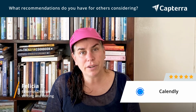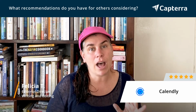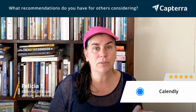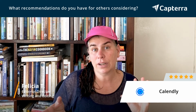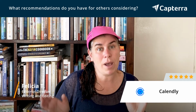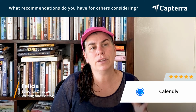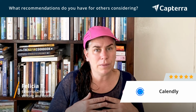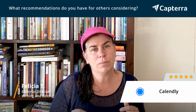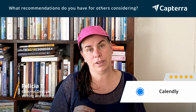If you do use the free version, you can only have one type of meeting. So if you want to have options for different meeting types, if you want to have the ability to integrate Calendly with some of your other systems, like sending reminders, anything else like that, you want to look at some of the different paid subscriptions. So think about what you want. Do you want something basic, or do you want to have a little bit more sophistication in how you're going to use a scheduling program?